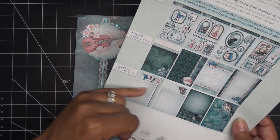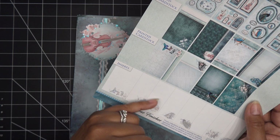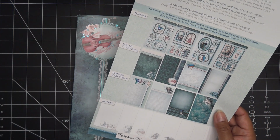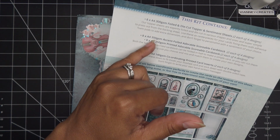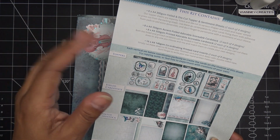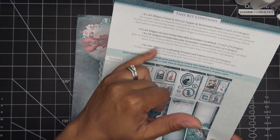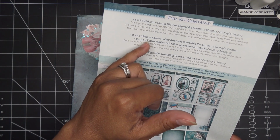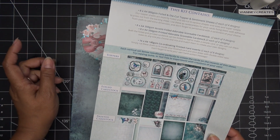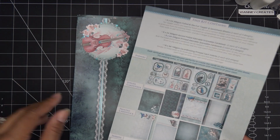So printed cardstock, again, super thick, and then the inserts, and that's the one that's 140 GSM, which is still pretty good. I don't know what that translates to in pounds. So 300 GSM is like 110 pound paper. So if you can do the math on that one, you know what I'm saying? So about half is, and then this is thicker than that, right? Because it's 350. More like 80 pound paper, I guess. Maybe a little lighter. We'll talk about that in a minute.